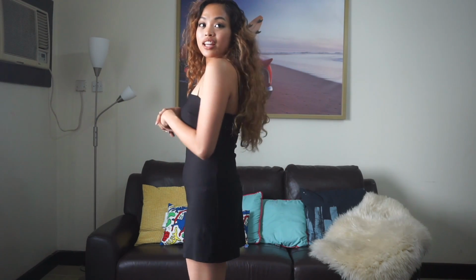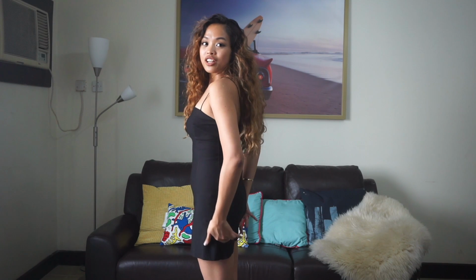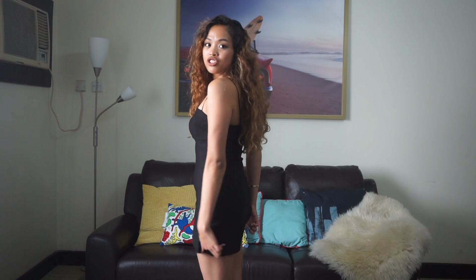This is a lot cheaper. It's like a quarter of the price of a Reformation dress. So I love it. It just looks like that. It is quite on the shorter side, so you have to keep note of that. I'm 5'7", and this is my butt, and it's just a few inches down. Love also the neckline detail, the straight cut.